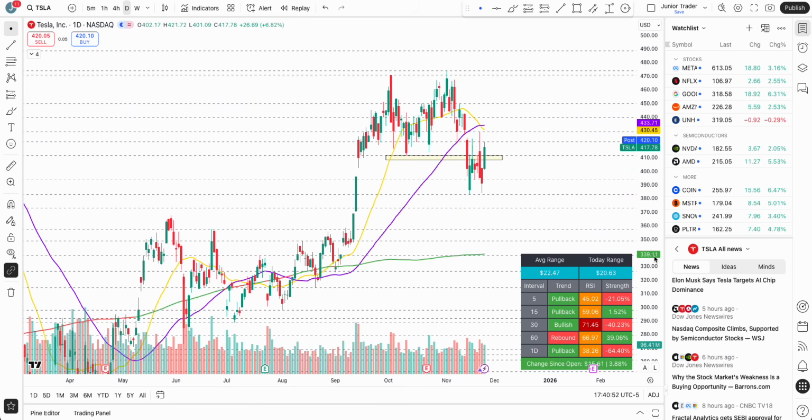Tesla is still going up, and that's why price action is so important, guys. Okay, it's not about the news, it's about the price action. It's about where the money is moving. Okay, news doesn't move the candles or the price action. The money moves the price action.